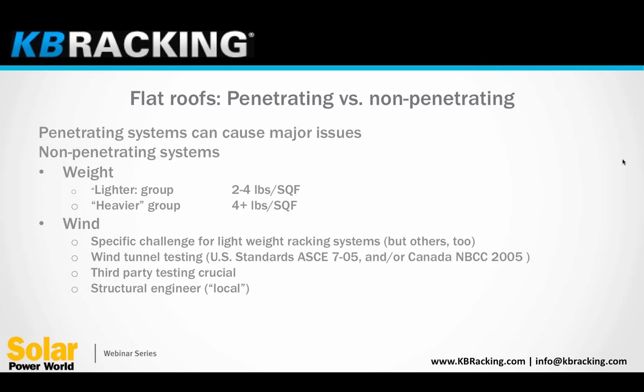The lighter group of racking are the ones that are more refined in their engineering. They probably have more material, more engineering, more knowledge behind them. So they tend to be more costly. But if your roof cannot withstand 4 pounds or 7 or 8 pounds per square foot, then you're going to have to go with a lighter group of racking systems. Obviously, the heavier group, those rackings tend to be lower cost.